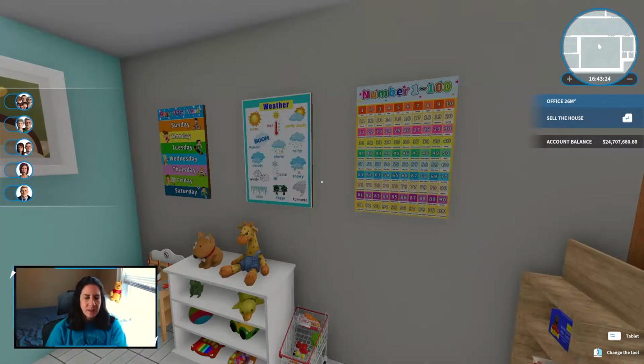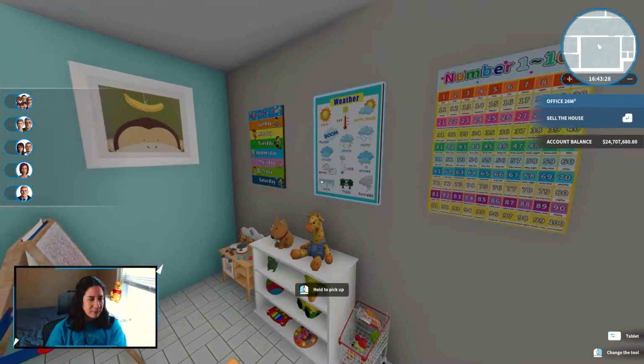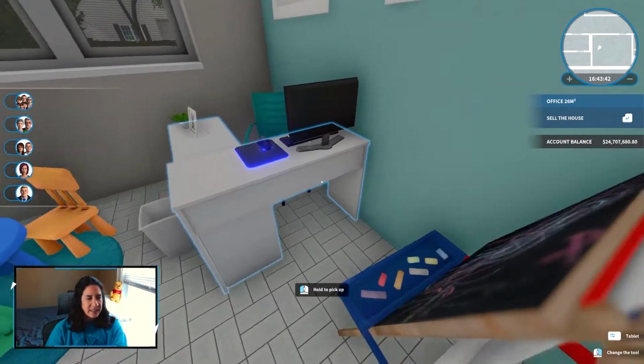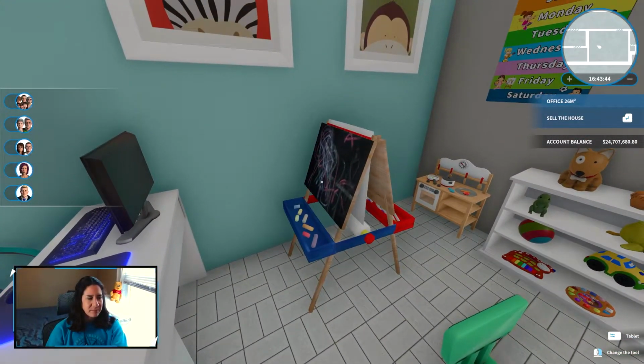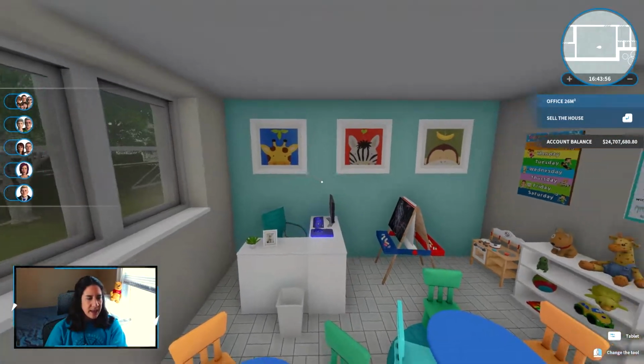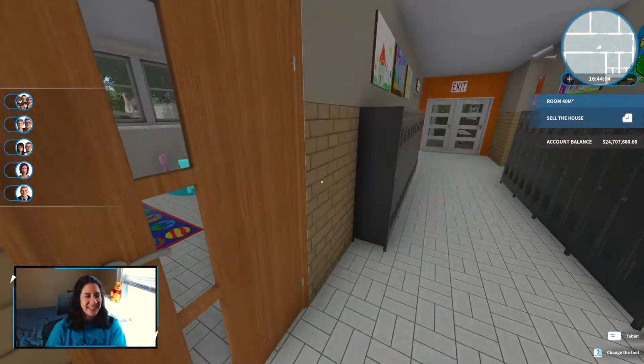So funny. Some educational posters here. Numbers, days of the week, weather. Another little play area here. This little easel here is another cute workshop item. Even these pictures up here are workshop items. So yeah, that is the kindergarten room. On over to first grade.